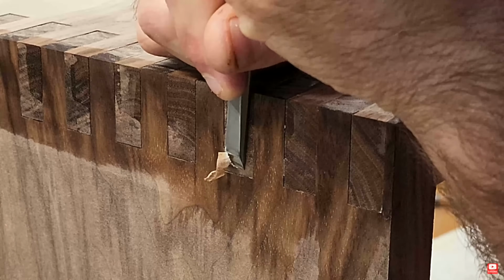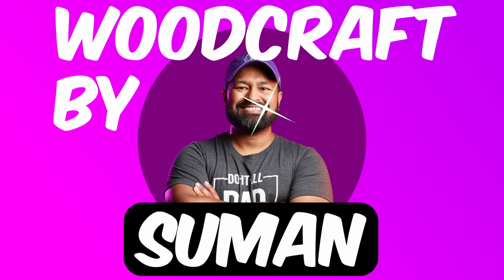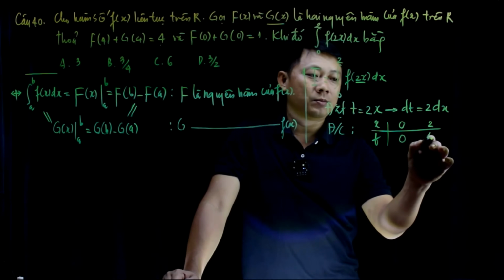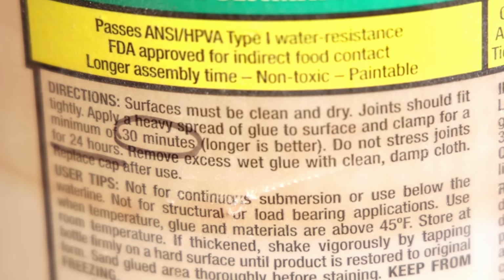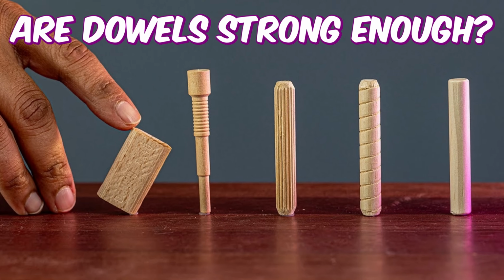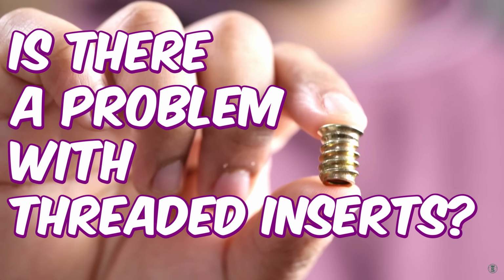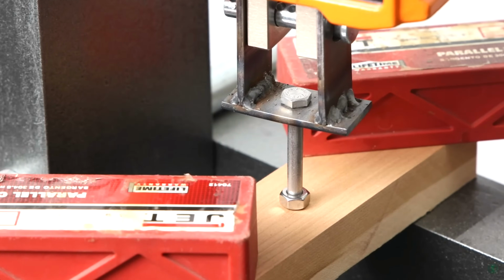From a channel more talented than me, to a channel definitely smarter than me, I present to you WoodcraftBySuman. He answers the questions that we've only wondered about but never took the time to figure out. Like, how long do you need a clamp? Are dowels strong enough? Is there a problem with threaded inserts? The results will surprise you.